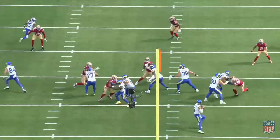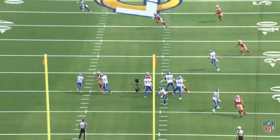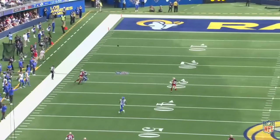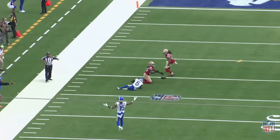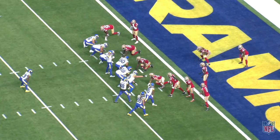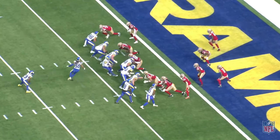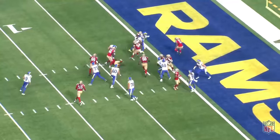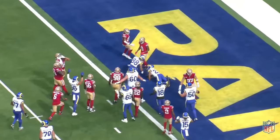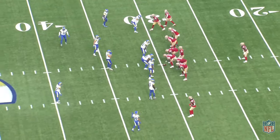What do you need to throw the ball deep? Time. The Rams would cap off the drive with Kyren Williams, and just like that, LA has responded, bringing it back to a 7-point game in the third quarter.